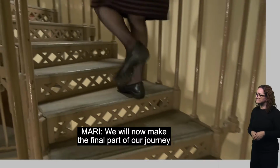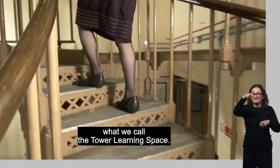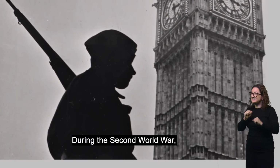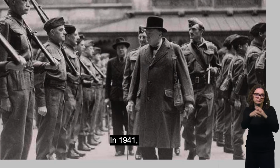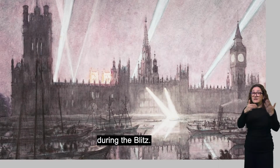We will now make the final part of our journey up to floor 8 to the TLS, what we call the Tower Learning Space. On the way, I can tell you about the archives during wartime. During the Second World War, the archives were mostly evacuated from London to escape bombing, like many people also did. In 1941, a dramatic scene also unfolded at Victoria Tower during the Blitz.